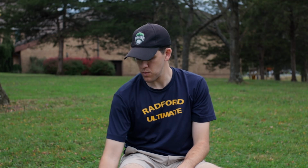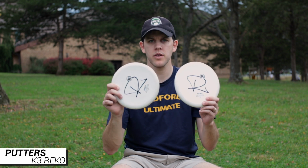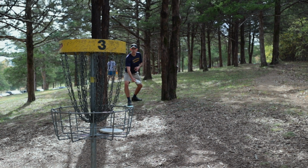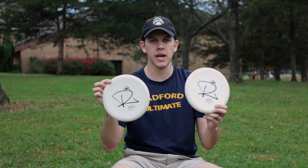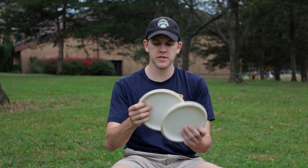All right, so first off, we're gonna take a look at the putters. So we'll start off with my putting putters. I putt with K3 Ricos that I got from my friend Kim Brennan. K3 is the base plastic for Kastaplast, similar to DX for Innova. I just really like the feel of these discs in my hand.